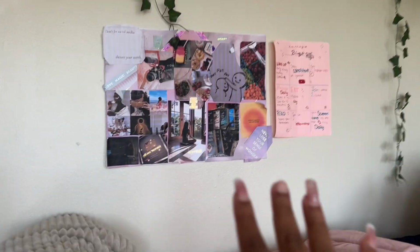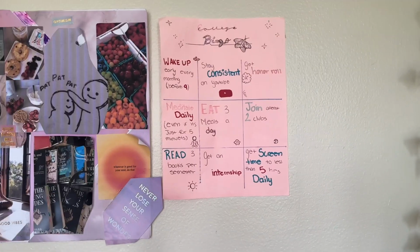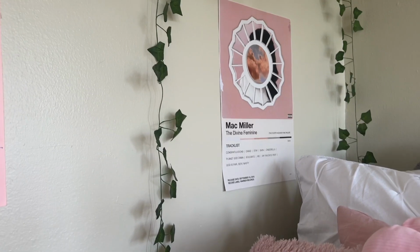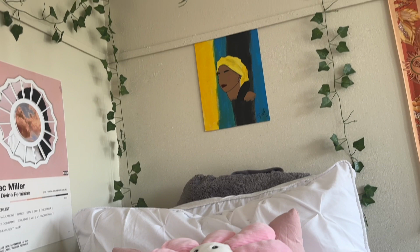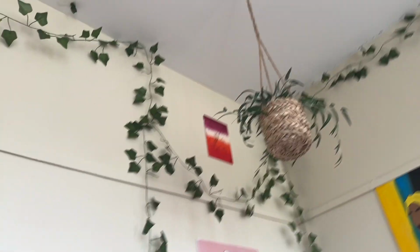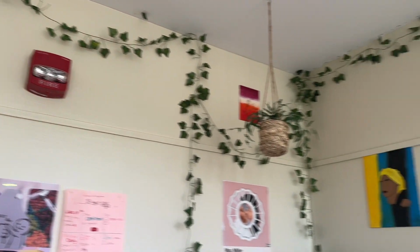I have my vision board, and then I have a little college bingo, some goals and some stuff that I want to achieve in college. I have this Mac Miller, the Divine Feminine album cover on my wall. I actually got this from here. And then I have another Jhené Aiko painting. And I have my little plant up there and another painting, a little plant. And then I have these little vines over there.